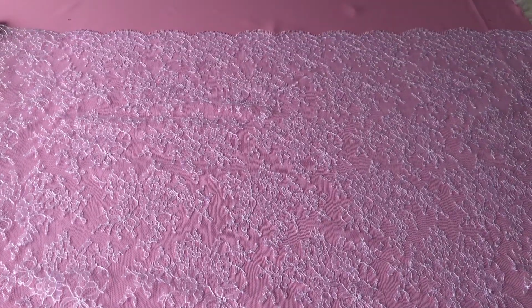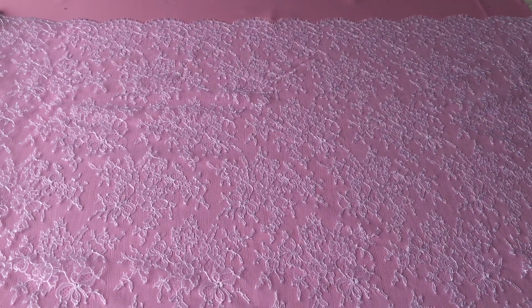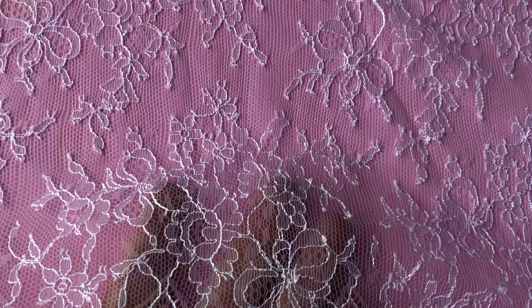This is a beautiful white Chantilly lace that we call Francesca. It's also available in ivory and also as a trim. And we also offer an embellished version. It's woven in northern France.